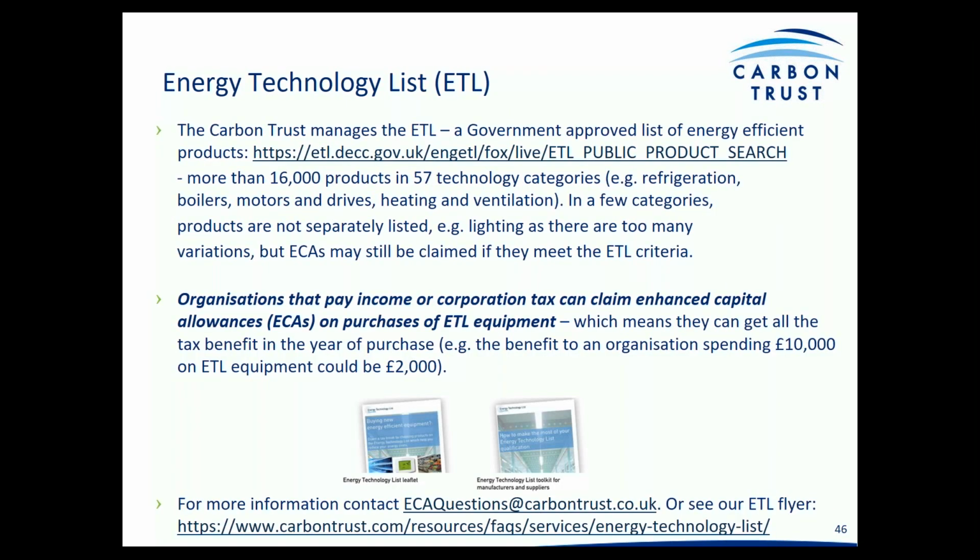And lastly, there's the energy technology list. So this is something that the Carbon Trust helps manage. And if you're making plant upgrades, make sure that you select equipment from this list, because for organisations that pay income or corporation tax, you can claim enhanced capital allowance on the purchase of the ETL listed equipment, which means that you can get all the tax benefit in the year of purchase. So the example here is the benefit to an organisation spending £10,000 on ETL equipment, giving you around £2,000. And again, if you have more questions on this, then more information is available on our website provided or via the email address if you have particular direct questions you'd like answered.